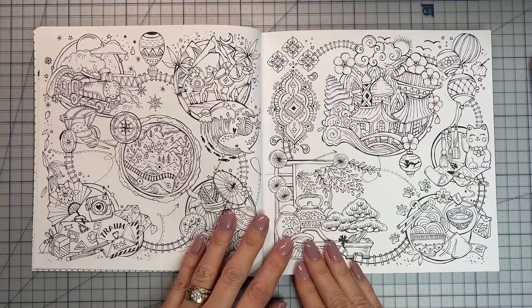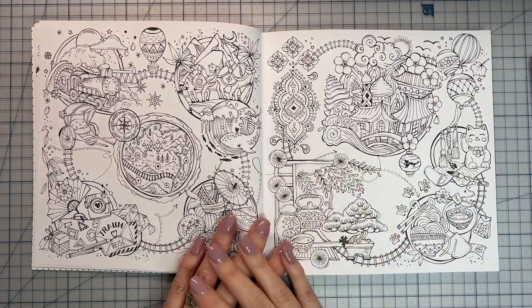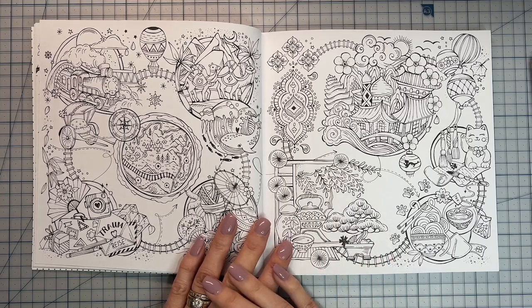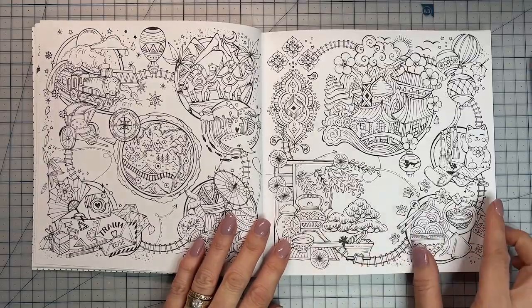Now these pages could be coloured as double, as a matching page, or as separate pages as well. With the circular designs, you can colour a little at a time as well, like I said on the other page. It's like looking through a telescope, isn't it?